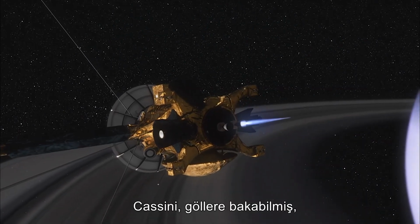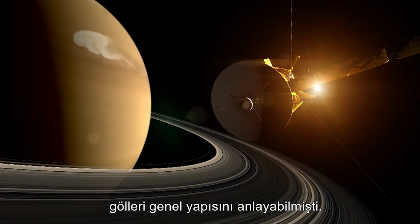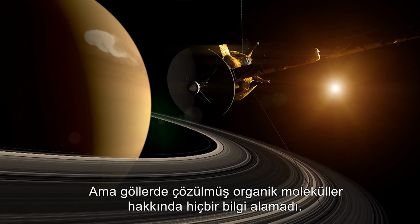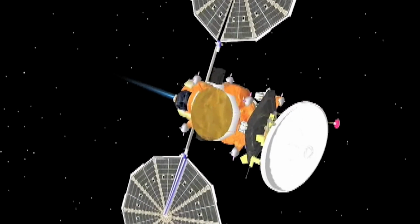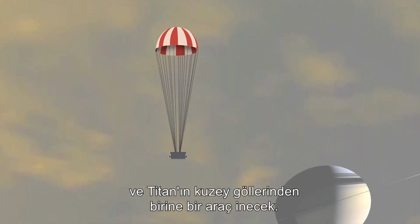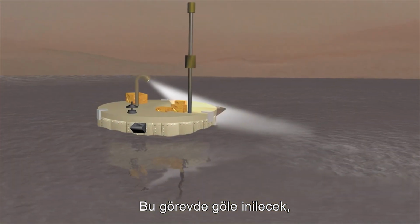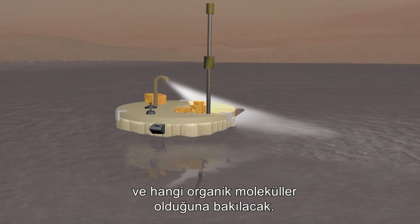Cassini was able to look at the lakes, get a sense of the coarse composition of the lakes, but nothing about the organic molecules that are dissolved in the lakes. The Titan-Saturn System Mission is a 3-in-1 mission with an orbiter for Titan, a balloon that will float through Titan's atmosphere, and a lander that will splash down on one of the northern lakes of Titan. This mission will actually go into a lake, sample the liquid directly, see what the organic molecules are that are present.